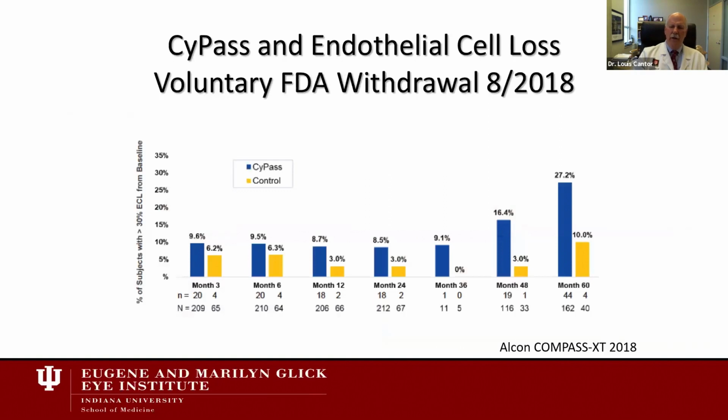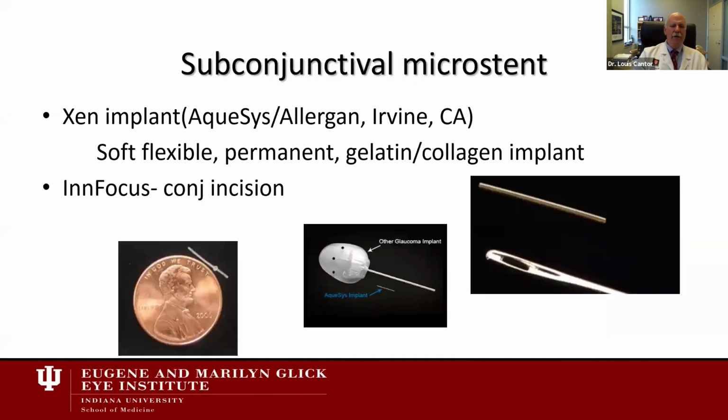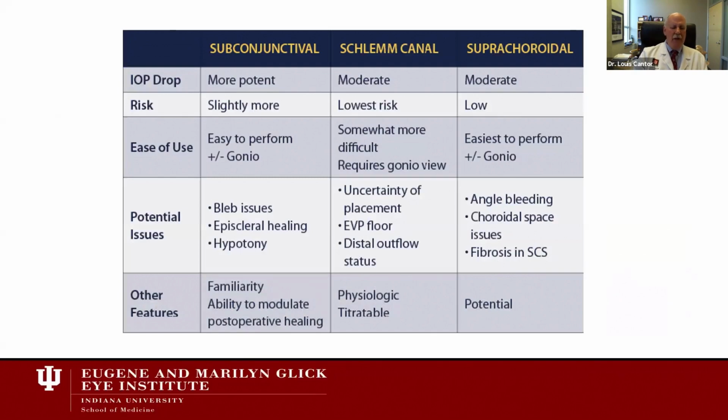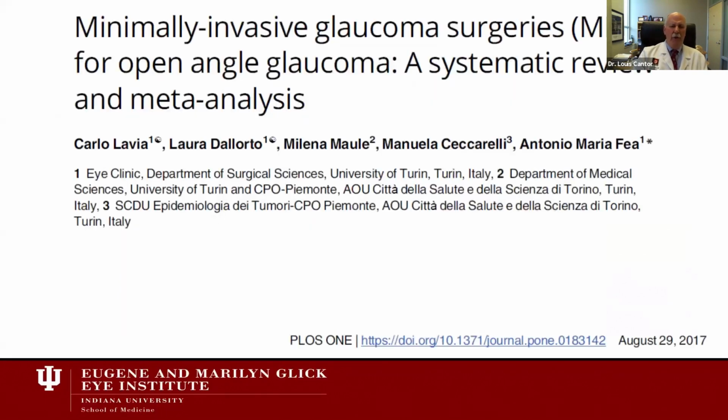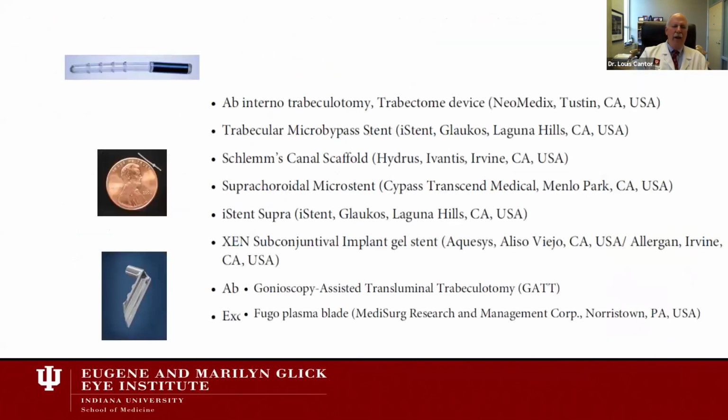the US because of cell loss, where if you look here, the blue bar is the CyPass compared to control. These were in eyes that had phaco plus CyPass or phaco alone. Trials underway with the Supra. And here's some of the subconjunctival or translimbal stents as represented in these pictures. Various pros and cons to each of these. What I think is important for us, and I'm going to show this very quickly here, is that if you look at review studies, we're starting to get more and more data on all these various procedures, and here's the procedures that were looked at in the study.